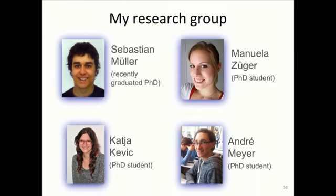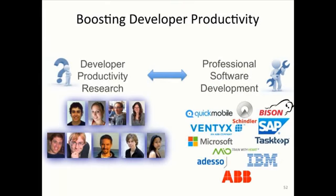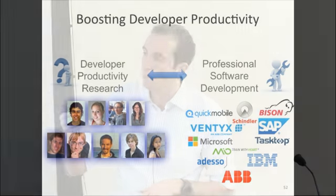Now all of this research wasn't just done by me, but to a big extent by my great PhD students. And so these are the PhD students: Sebastian Müller, Manuel Züger, Katja Kevic, and André Meyer, which you see in here, who have done a lot of the research, obviously. But a lot of this research wasn't just done by me and my PhD students, but it was also in collaboration with people from Microsoft. So Tom Zimmermann, for example, and Andy Begel, but also in other companies, David from ABB and also from the university. And to a big extent also by the professional software developers that worked with us on these studies. So we've worked with a lot of different companies to set up or to run these field studies.